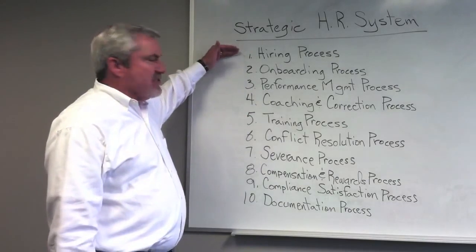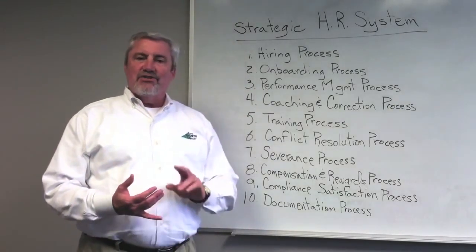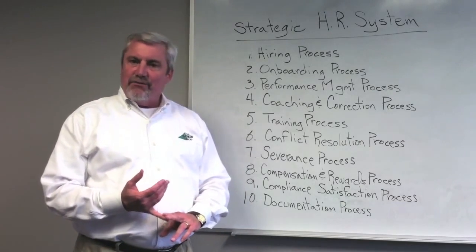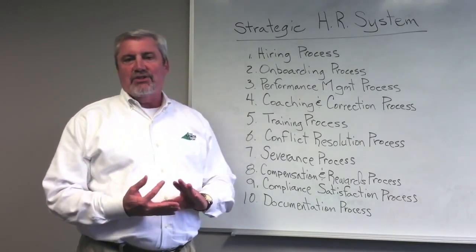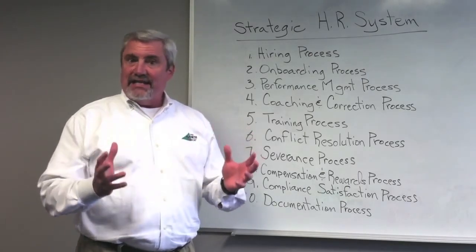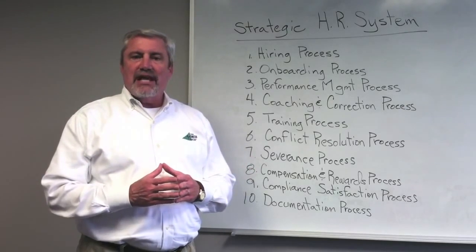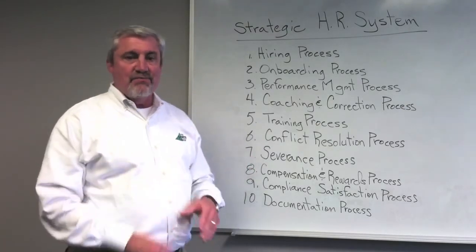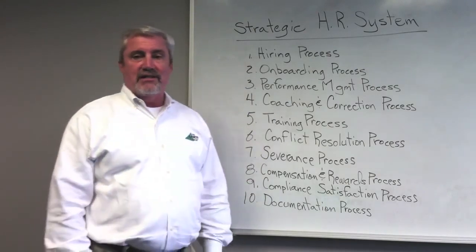First, in your HR system, you want to have a hiring process. You want to have a way to generate good leads for good talent. You want to have an interviewing process and a way to screen those candidates. And then you want to have a way to actually bring those candidates into your organization, which leads to the second component, which is the onboarding process.